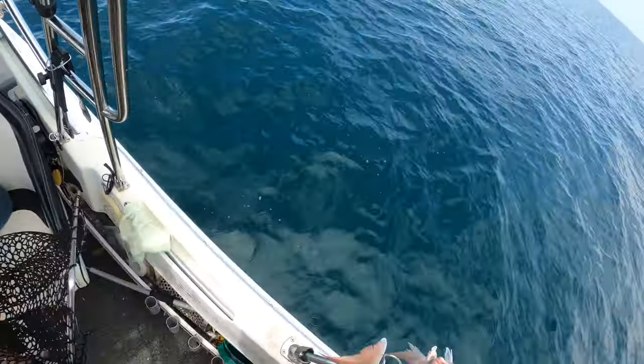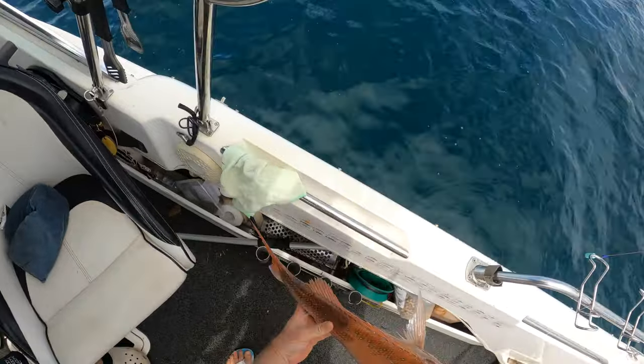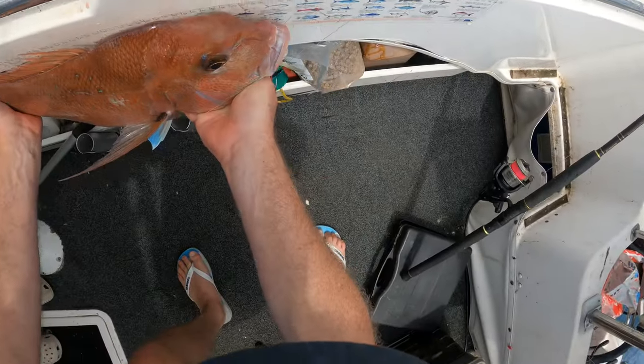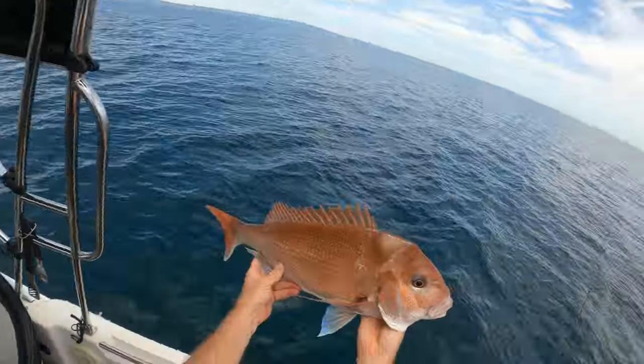That one. There we go. I reckon a 3 kilo fish is quite thick. And we're looking at 64 centimetres. Nice. There we go. Nice little fish. Yeah, beauty. Ripper.